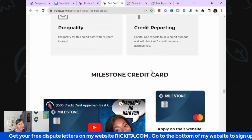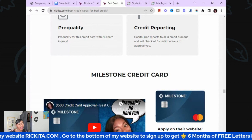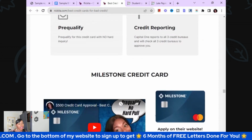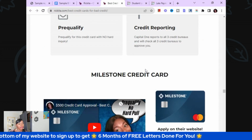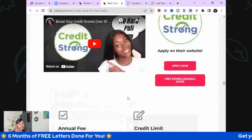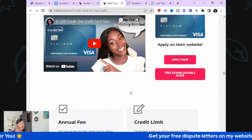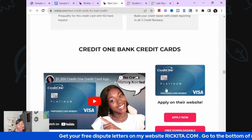So try to get those three: Discover, Capital One, Navy. Try to get those three secured. If you can, get those three plus add on one of these other ones that's unsecured, but make sure the annual fee is very low. And I say less than $39. And let that start building your credit.